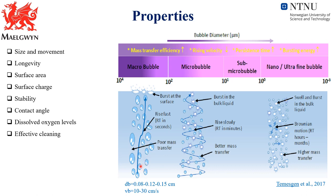bubbles rise very fast. Their velocity is high, around 10 to 30 centimeter per second, depending on the medium and the reagents in the system, as well as the generation technique. Since these bubbles move very fast to the surface and collapse there, they have a poor mass transfer, and their retention time is very low.